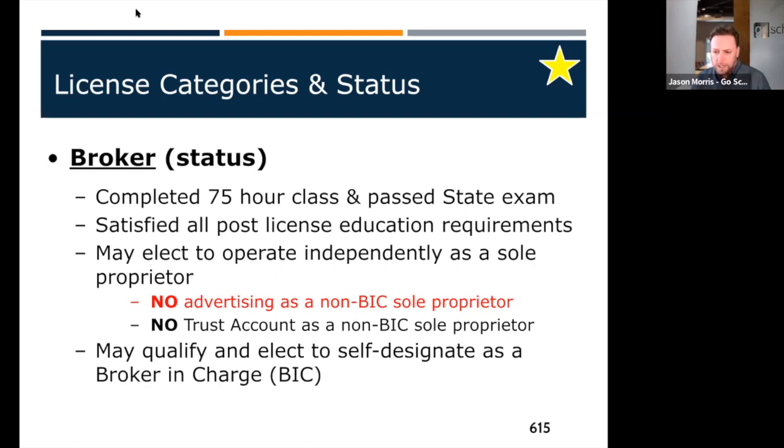We again touched on inactive versus active. We're going to talk some more about that today. And then we also touched on post-licensing requirements. That is taking that provisional broker status, removing the provisional status, and becoming a full broker. What do I have to do to do that? And that involves taking the post-licensing education requirements, understanding that, again, that consists of 3 30-hour courses that must be completed within 18 months of your license being issued.